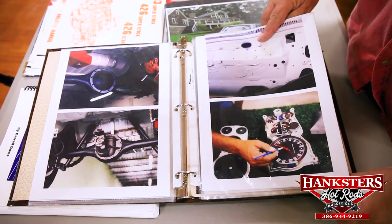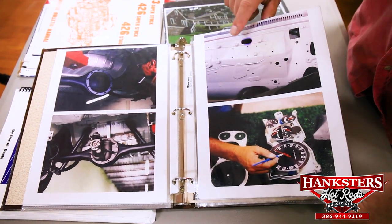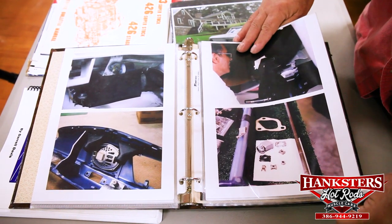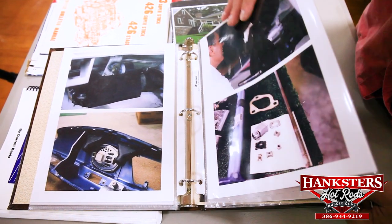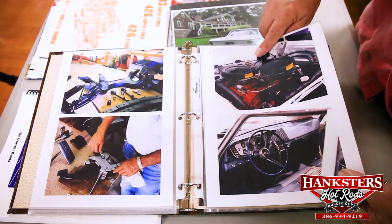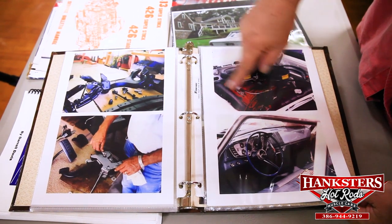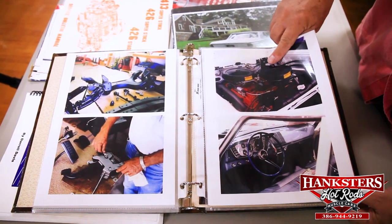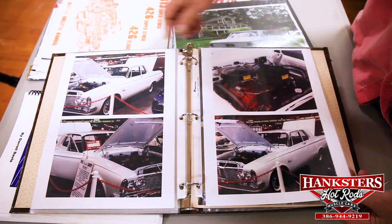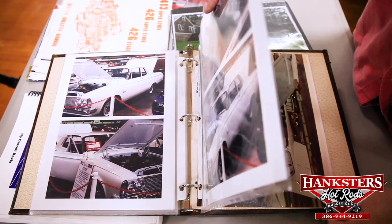Gauges being freshened up. Needles being brightened back up again. You see the firewall, everything is correct. All the original spot sealing that they did on the 426 Wedges. They were as light as could be. They didn't come with sound deadener. Front K member. Parking brake assembly. Cross ram intake manifold with the engine intact in the car. There's the car interior, dashboard. Car upon final assembly at the shows.